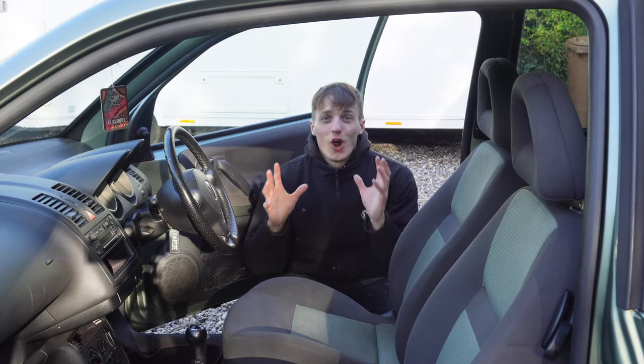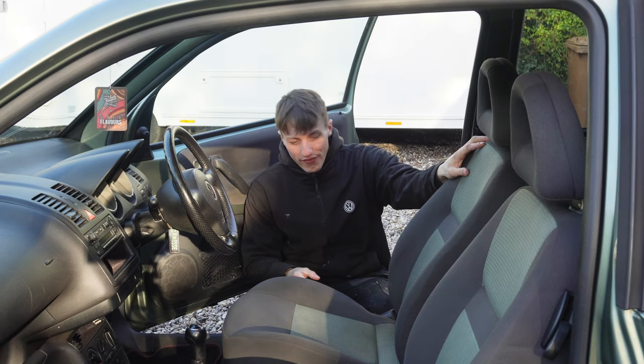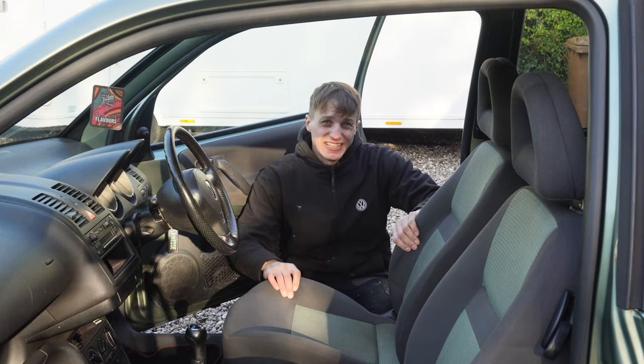With the exterior of the Lupo looking tip-top, it's now time to address the interior, because these seats are really letting it down.